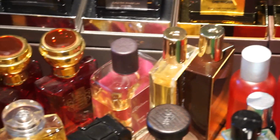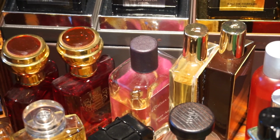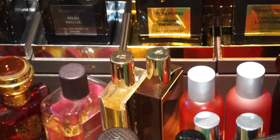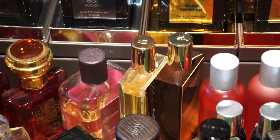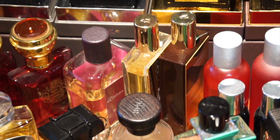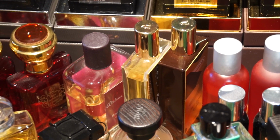And moving along, I've got one Atelier Cologne, Rose Anonyme. We've got two Memo fragrances there, Cuir de Lhasa and Italian Leather. The Italian Leather is so unique, it uses tomato leaf for one of the notes. But it's a very, very unique take on a leather.